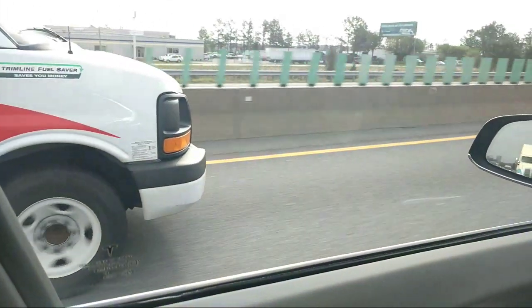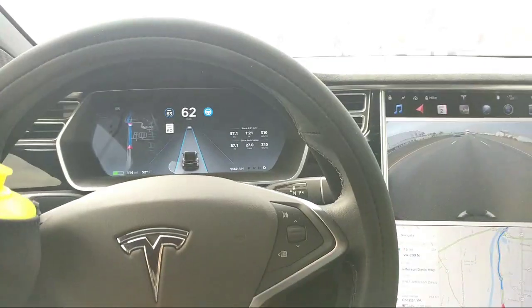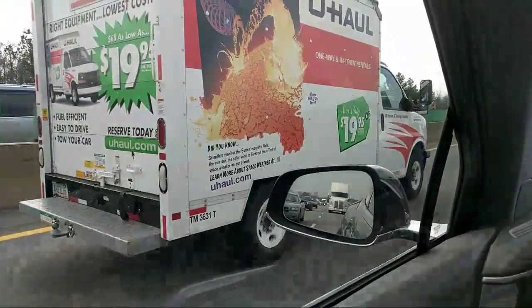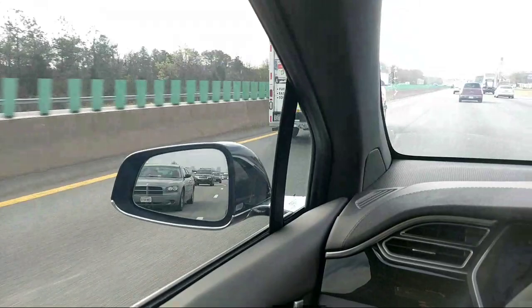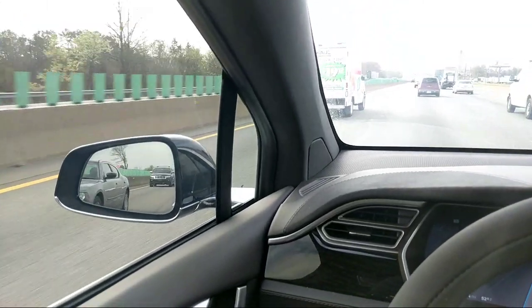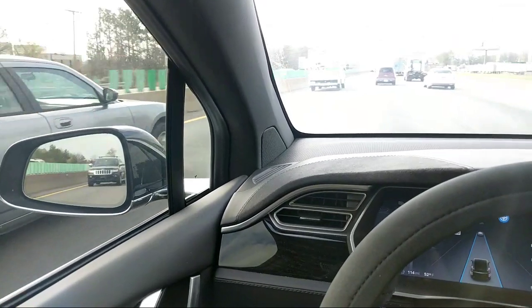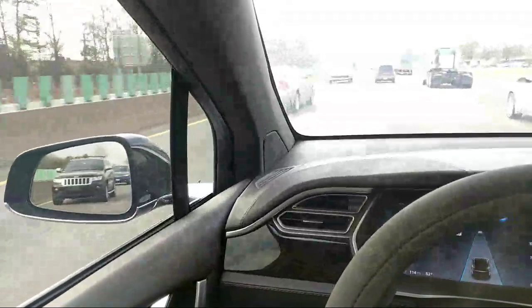There's a U-Haul right next to me. Got some plants in the front, they're moving. Yeah, it acted like a ramp, like the stunt cars used in the movies. That's terrible, but I guess your insurance took care of it, right?